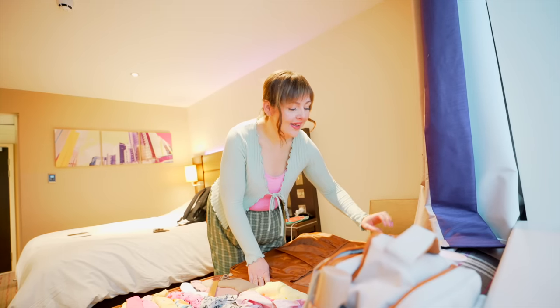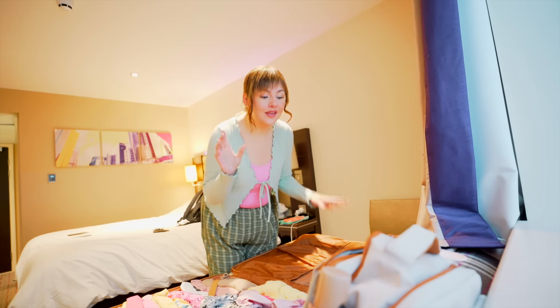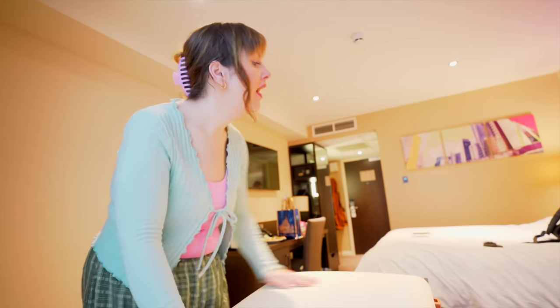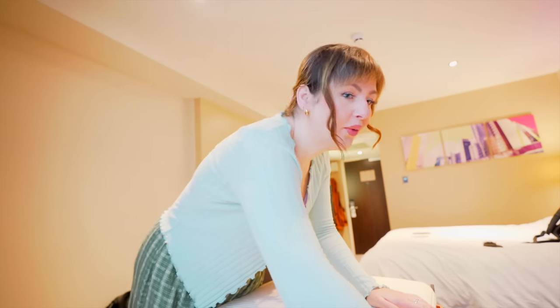So excited because today is a travel day, but it's not like usual travel days. This is a travel day to Japan. I'm so excited. We're here at a Premier Inn in Terminal 4 at Heathrow Airport. I've actually never flown from Heathrow Airport before. And it is massive. It even has its own underground system.